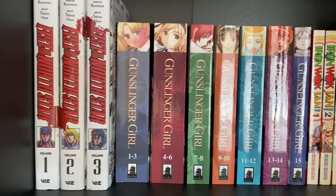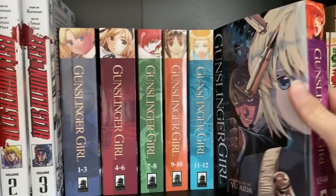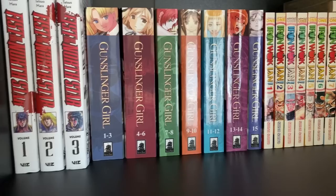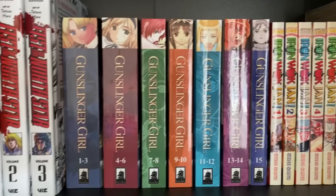Speaking of getting a great deal, something I got yesterday for an amazing price is volumes 1 through 15 of Gunslinger Girl in these omnibuses. These are very hard to find nowadays. A lot of people are looking for these and spending a lot of money on these really nice Seven Seas omnibuses. I got these from actually a viewer of the channel, and I got a great deal on these again. This is one of my grails that I wanted to get by the end of 2022, and I have it a couple months in, so this is definitely one of my favorite pickups of the entire year so far.